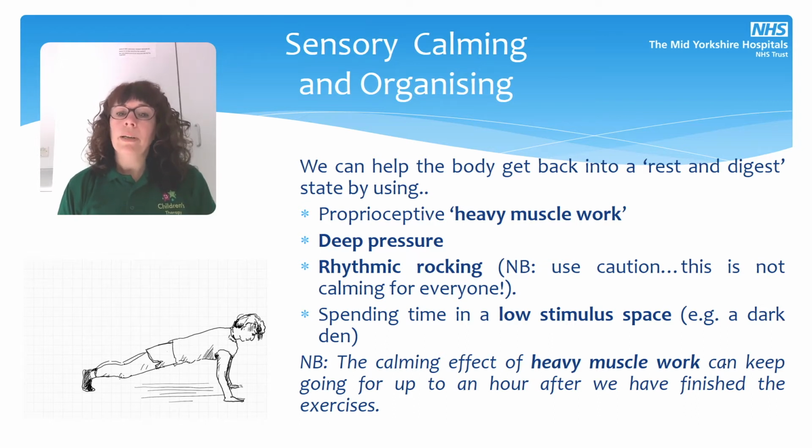But these ones on the slide are the more general strategies, and other things are going to be more unique and individual to the person. So again, it's just exploring what works well, and it's always good to try some of these things when you're calm to see whether they're helpful for you before trying them when somebody's in a not calm state and they need calming down.